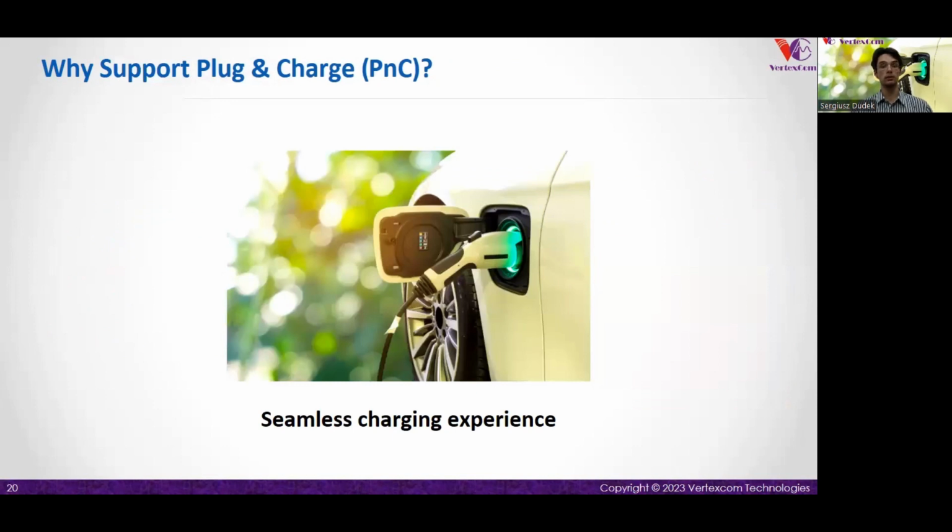Now, why support it? Why is it important, for example, for EVSE manufacturers to provide this feature? Well, simply speaking, it ensures a seamless charging experience. With support for the Plug and Charge feature, our chipsets enable charging stations and cars to create a smooth experience for the drivers, because they can simply connect an ISO 15118 compliant vehicle to a compatible charging station, and the two sides will automatically establish a secure communication channel to exchange critical information. It's simply a better user experience.